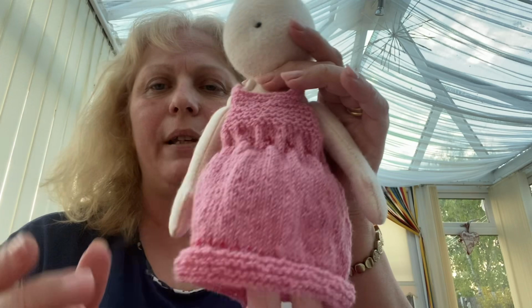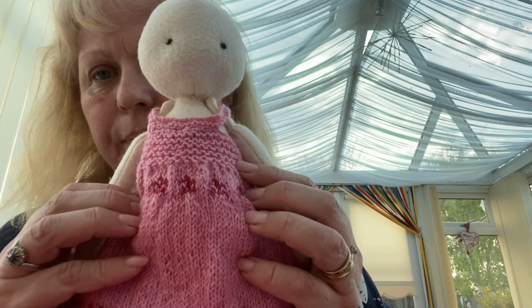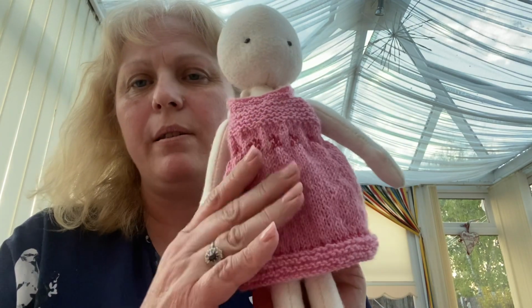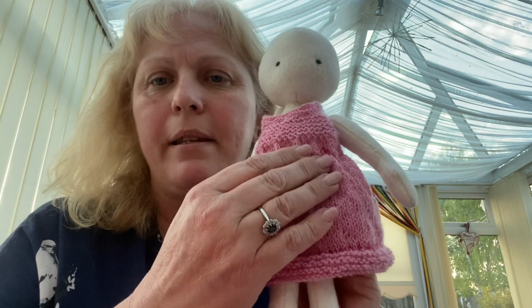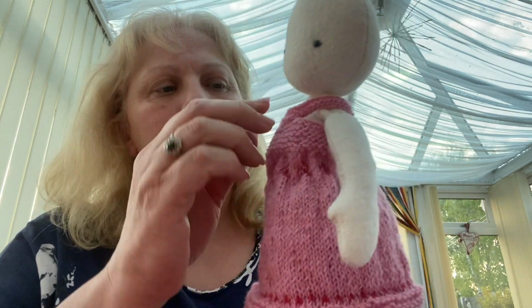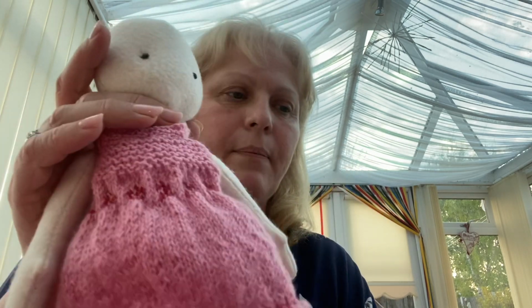I think she's looking lovely, and I know that part of the dress should be at the bottom, but I like it at the top as a feature, because I didn't do the duplicate stitching and I followed the chart and stitched that as I went. Obviously it pulled it quite tight, so it looks like it's a gathered little dress for her. So I think that's lovely.